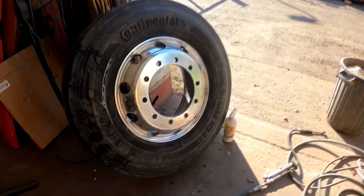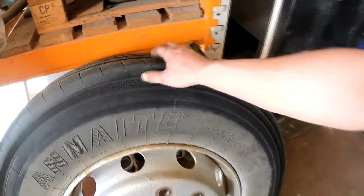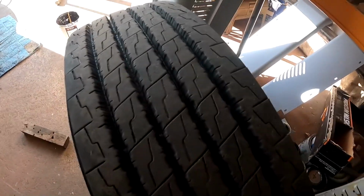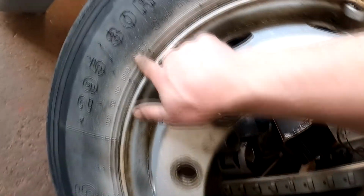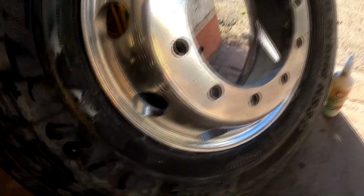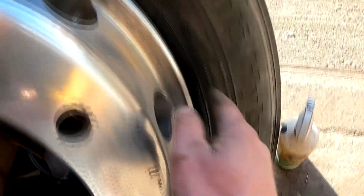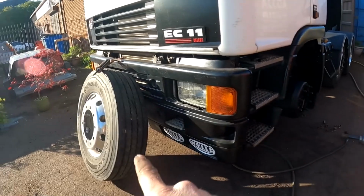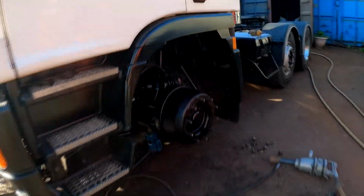Cracking. Such a shame as well, because this tyre is 10-year-old. Well, it'll be 10-year-old in a month or so. But look at the tread on it. It's mint. Well, it's not over 10-year-old. It is 10 in the 27th week of 14. This one is a 22 date tyre. Put the board on the outside. 22. Bang on. So while that's drying, sitting there looking shiny in the sunshine.